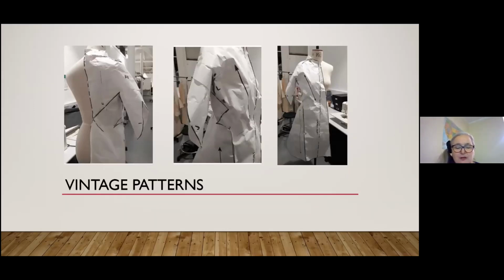Vintage patterns, really looking back to the past for communication, to get ideas from, and to read where seams meet and where maybe pleats are, and so on. These patterns give you an indication of the grain lines and the center front and so on. Although it's information and it's writing to some degree, it's also drawing.